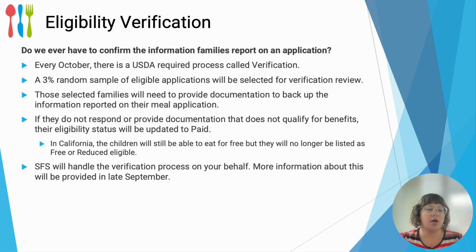So, for example, pay stubs or tax records or case proof that they are enrolled in a benefits program. If they don't respond or provide documentation that qualifies, then their status will get changed from free or reduced to a different status if need be. And again, in California, they're going to continue to be able to eat for free, but they just won't be listed as free or reduced eligible anymore. We at School Food Solutions will handle this verification process for you. We'll send you more information in September when it gets closer to the required timeline to complete it.